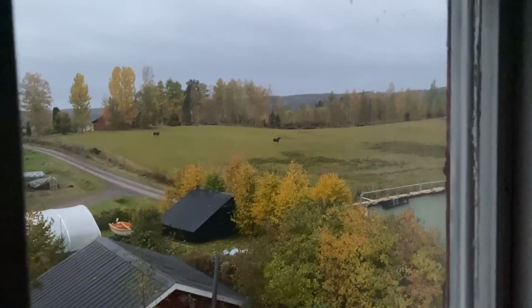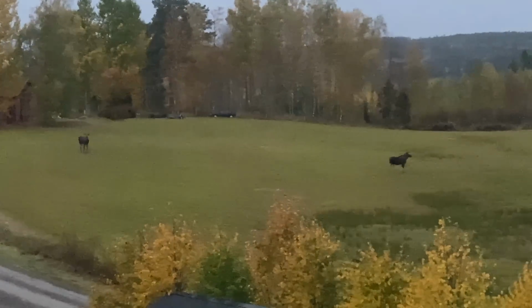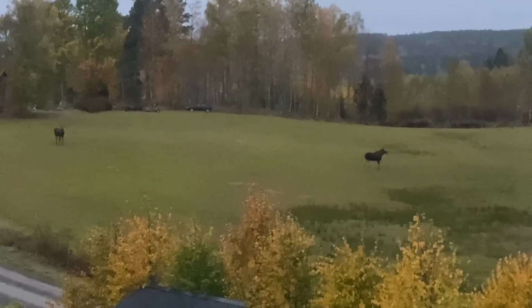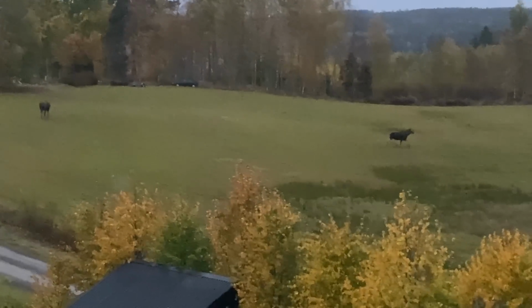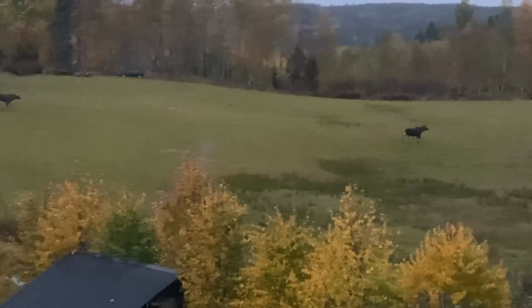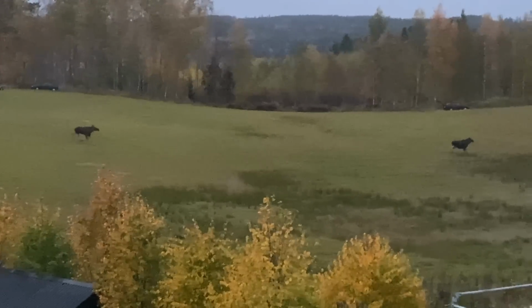Our window. Good morning. Oh, wow, they are massive. They're so big.